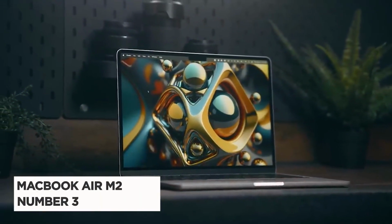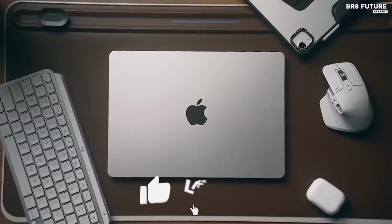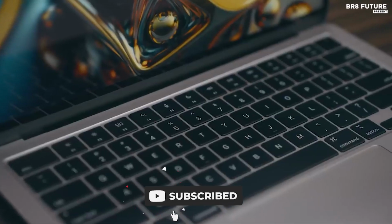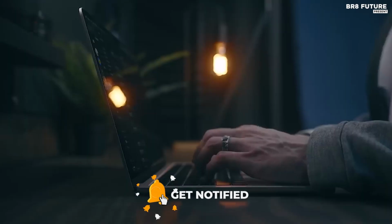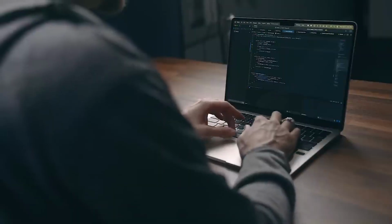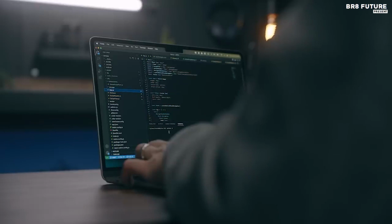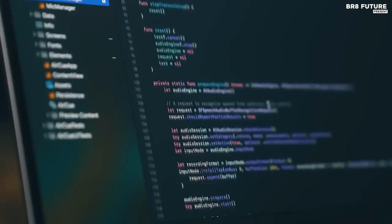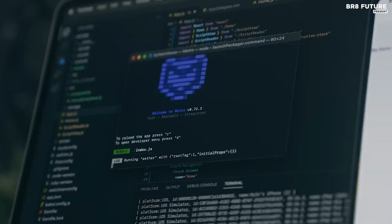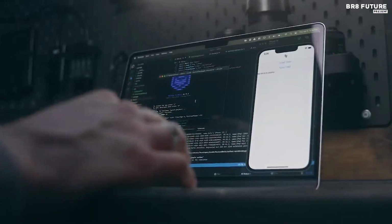Discover the MacBook Air M2, a real game changer in the world of laptops. This sleek and powerful device secures its spot at number 3 on our list, and for good reason. With the Apple M2 processor at its core, it combines affordability with exceptional value. The MacBook Air's performance is nothing short of impressive, surpassing many competitors in its price range. Whether you're a programmer or a multitasking enthusiast, the M2's 8-core CPU, accompanied by an 8-core or 10-core GPU and Apple's 16-core neural engine, ensures seamless operation and blazing fast speeds.